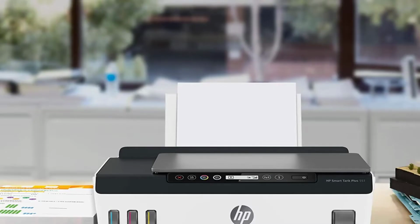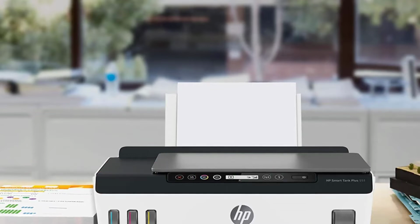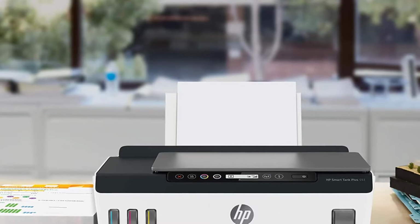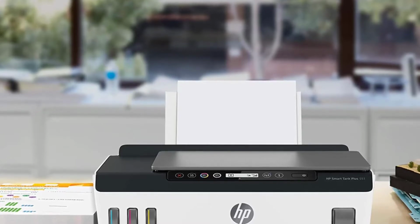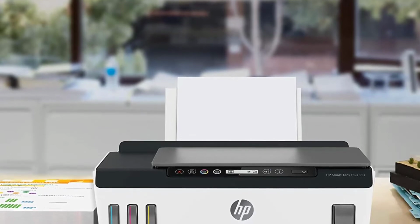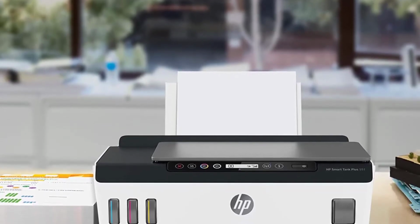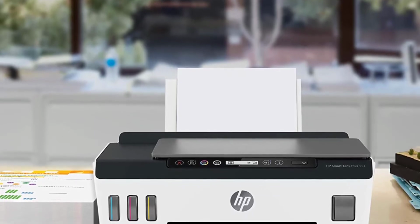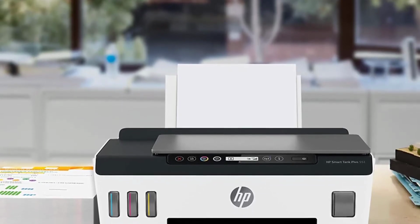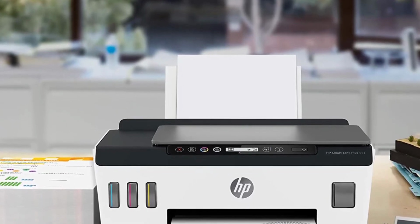At number 3, HP Smart Tank Plus 551. The HP Smart Tank Plus 551 is a smart-looking yet sturdy sublimation printer, an absolutely great substitute to heavy bulky models that take up too much of the space on your desk. This all-in-one printer can scan and copy and print with a resolution of 4800 by 1200 dpi, delivering crisp and detailed graphics with minimum distortions.